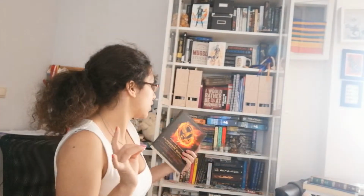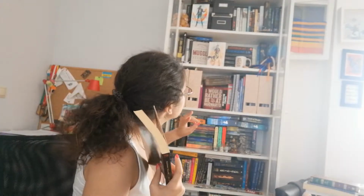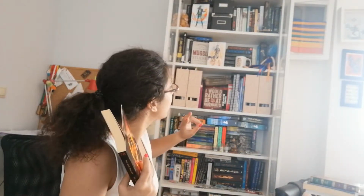I do have some that have dust jackets, which are the movie posters and whatever. I do have The Fault in Our Stars with that, and I believe Twilight, New Moon, and Eclipse with those same dust jackets, but they do have the original covers underneath.